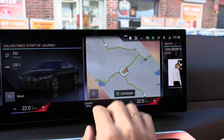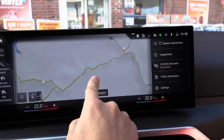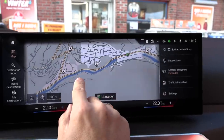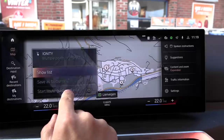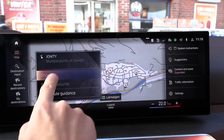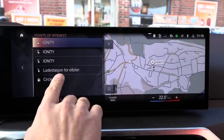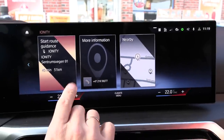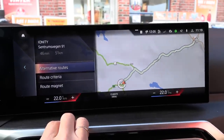So what BMW told me is that if you navigate to a fast charger, it will then preheat. Can I see the fast chargers? Oh, okay, yeah, I can see them here. See, I want to go to Ionity, I think it's here. Ionity, all right, show list. So it's very important, you have to navigate to Ionity, don't navigate to Circle K. So now we will tell the car that we want to go to that charger, start route guidance. And then let's see what kind of speed we get over there.